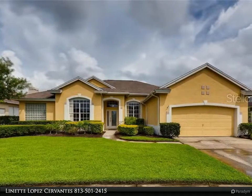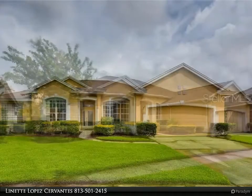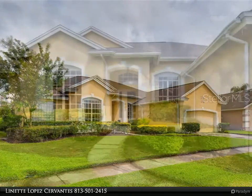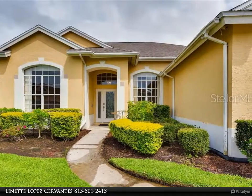Welcome home to this magnificent home in desirable Calusa Trace. Home features popular split floor plan, formal living and dining rooms, large family room, high ceilings, decorative area, plenty of closet space, wood flooring, ceramic tile, and more.